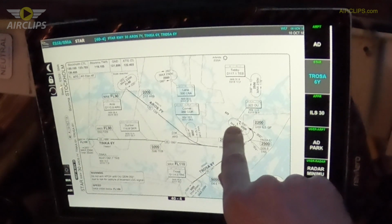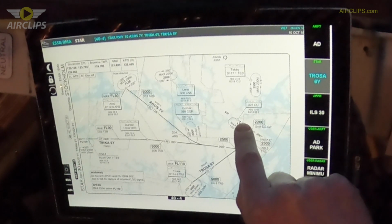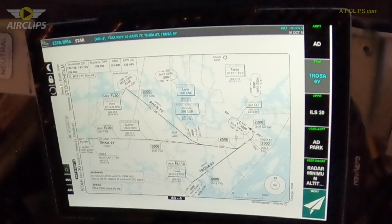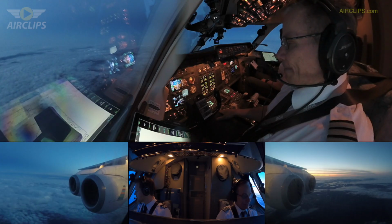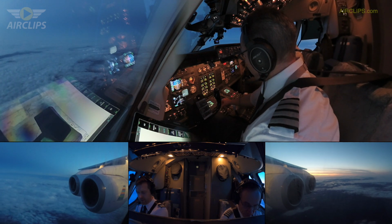It's outside Stockholm, and we will fly right over the central parts of Stockholm, which is around here. Outside Stockholm, contact Stockholm 120.155. Stockholm 120.155, Scanwing flight check ahead.